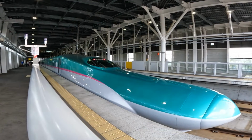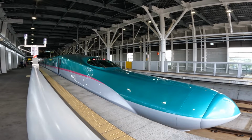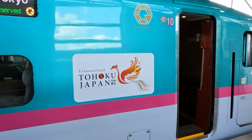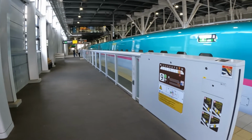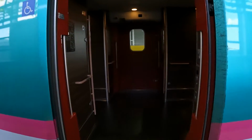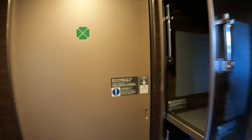Here at platform 11 is our ride for today, a JR East E5 series Shinkansen train. There is also an H5 series train operating on this line, but the only difference is the purple band instead of red, and that it is owned by JR Hokkaido. Anyways, let's make our way inside. I've reserved seat 12A in the green car, equal to first class in Europe. There's also Granclass and standard class offered on this service.